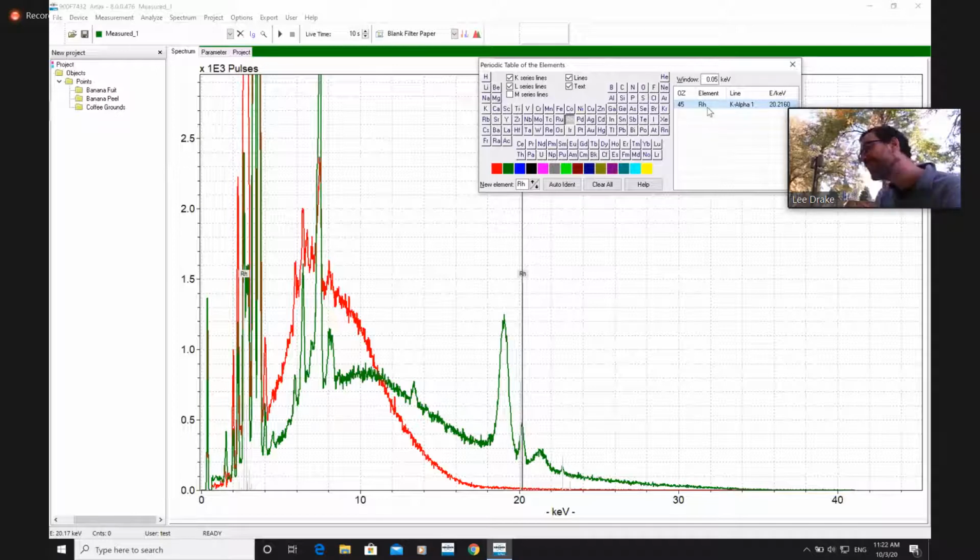This is always going to be at 20.2 kiloelectron volts, or keV. Always, always, always. It will never change. If your XRF sees it at a different energy, send it to the XRF doctor because something's wrong. So you'll always see that peak there. And you're always going to see it because rhodium is physically in this instrument.